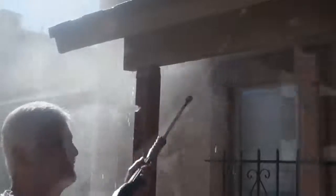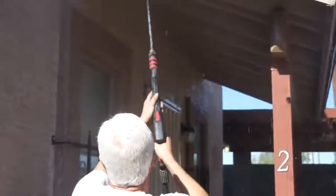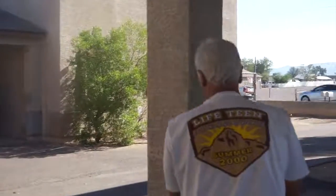But how I like to work is, because I have done a lot of this work in the past, I have experience doing it. Sometimes I save money by doing a little bit of the work instead of having the painters do it, so I don't have to pay them. So I have to pressure wash it.